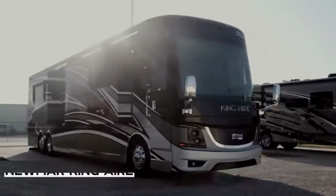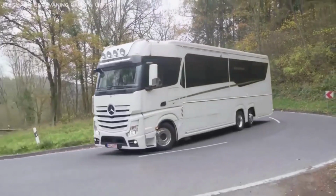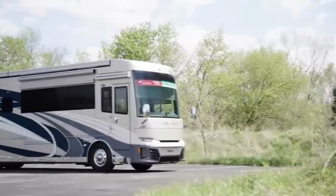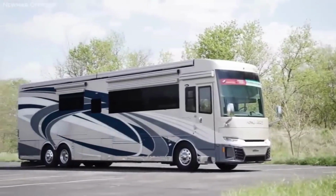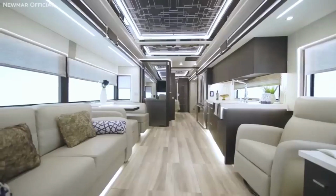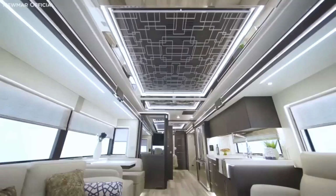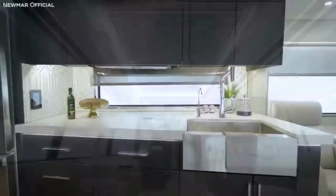Number 9. Newmar King Air. Where the Concorde was something like a slow-moving luxury yacht, this motorhome, true to its name, is more like a private jet. From the sleek and modern design on the outside to the chrome and hardwood-studded interior, everything about the King Air is refreshing and modern, not to mention as high quality as it can get.